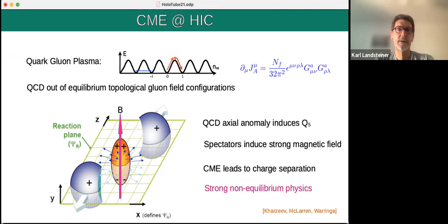But then an additional idea, which was proposed by Kharzeev, McLerran, and Warringa, is that in these early stages of the collision, you have very highly excited gluon fields, and these gluon fields are supposed to probe the vacuum structure of QCD. Famously, the topological sectors are classified by winding numbers. And if you're in vacuum, there's a tunneling amplitude which changes the winding number, that's an instanton. But if you are not in vacuum and you have a lot of energy concentrated in a small volume, then it might be that you can go over this barrier by a semi-classical process, a classical field configuration, not just by an instanton.